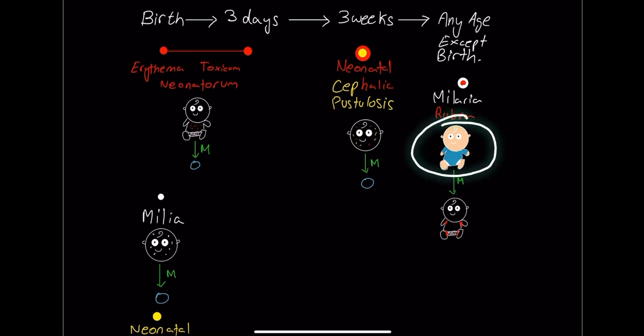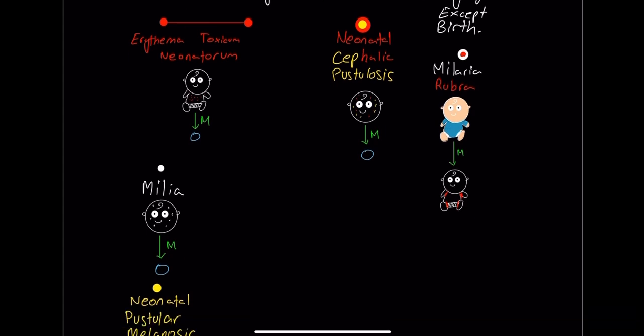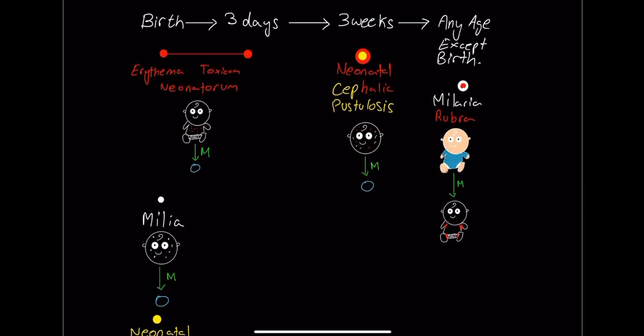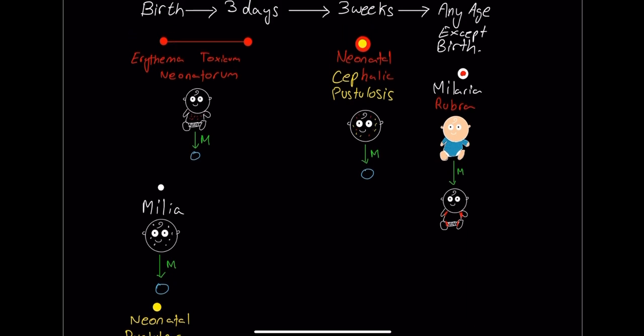So here I made this nice cute baby over here, and then I made arrows for management, right? So management is green. So the management for miliaria rubra is you just remove these clothes and you have this free-flowing baby, and he'll be fine spontaneously in a couple of days. All these conditions, you will be cured spontaneously in a couple of days. That's how these neonatal rashes work, and that's how the question usually goes, except miliaria rubra, where you have to remove the clothing or the overbundling of the baby, and essentially you end up curing the baby later on.